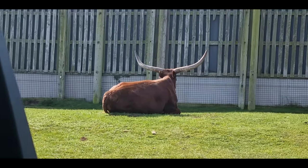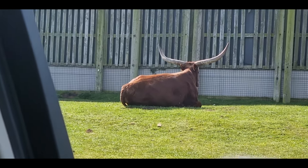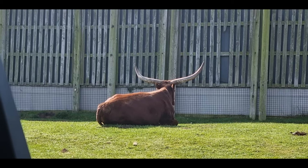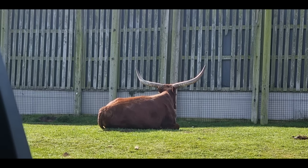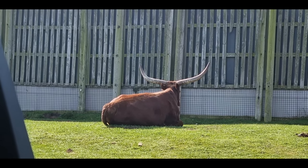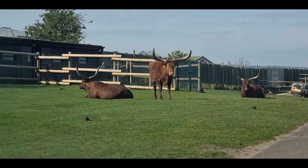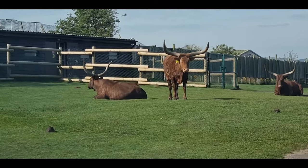Them horns on that. Butcher! How wide do you think those are? About, I reckon that's about a foot, about four foot. Meter. You reckon? Yeah. Those are huge. They're very serious looking, aren't they? Wow.